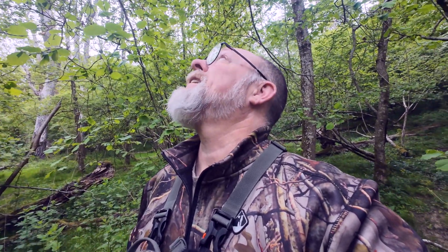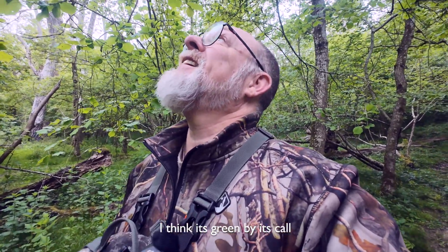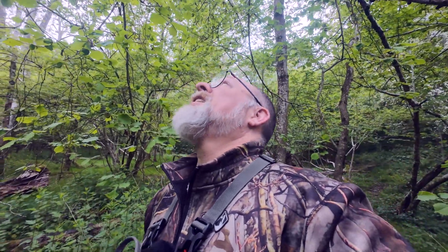And now you can probably hear the green woodpecker. Maybe I'm near a nest. It is on a dead tree. Let me spend 5 minutes here with my binoculars. Be good if it was a woodpecker nest.